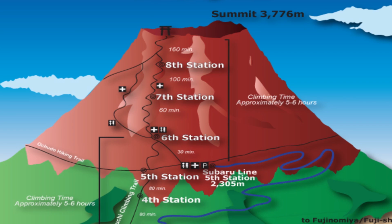Mount Fuji is divided into 10 stations, with the first station at the foot of the mountain and the 10th station being the summit. Paved roads go as far as the 5th station, halfway up the mountain.